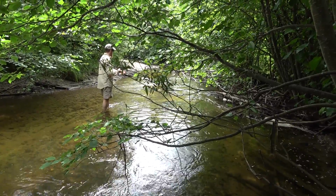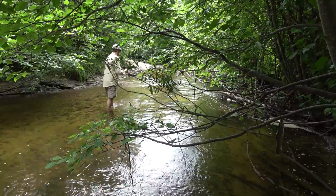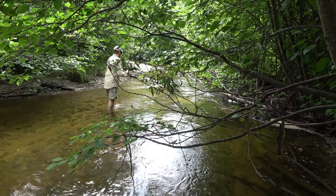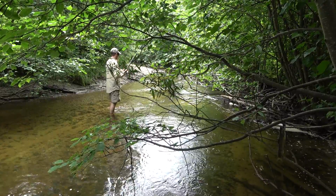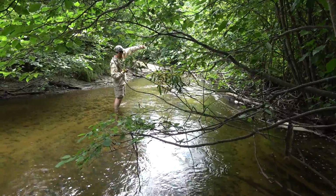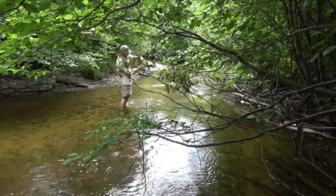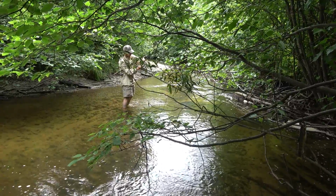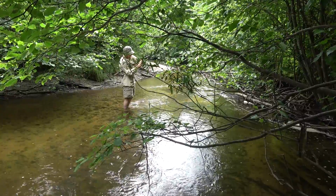So you got the housefly on there now? No, a piece of worm. Got a bite. This guy's a little bit small, so I'm gonna let him go.